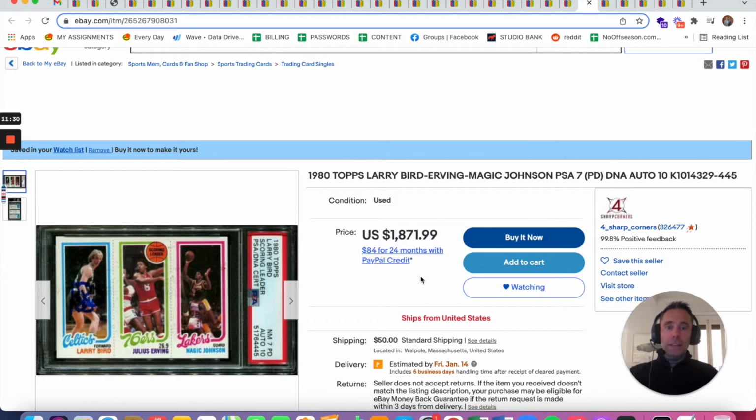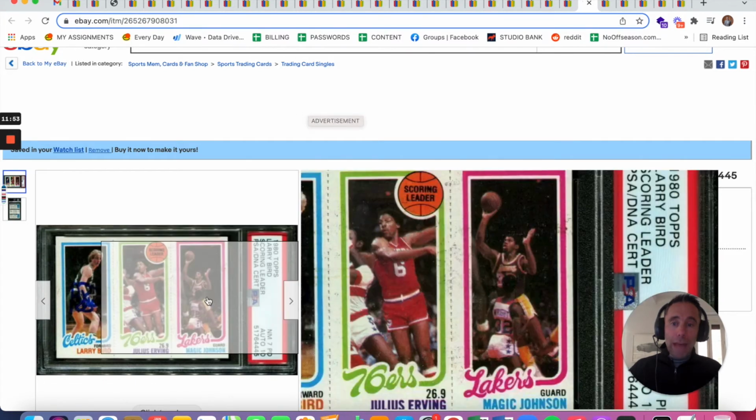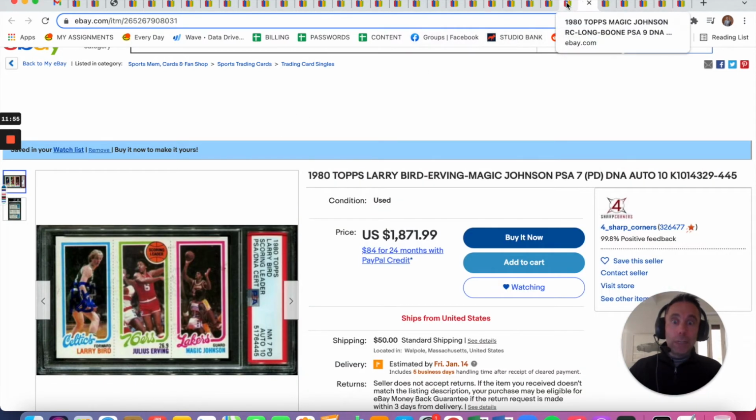So I think this is a very fairly priced card by the Four Sharp Corners company that's consigning it. I look at this card and think, well, my budget's only $500, but for a PSA 7 of this iconic card and also an authentic Larry Bird auto on it, it's interesting. Now, if it were Magic's auto, I'd probably really be struggling with thinking about spending the money.